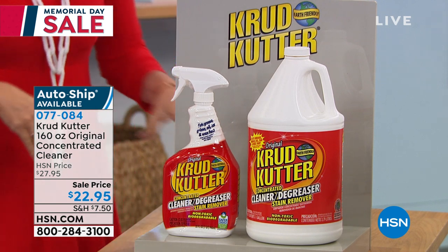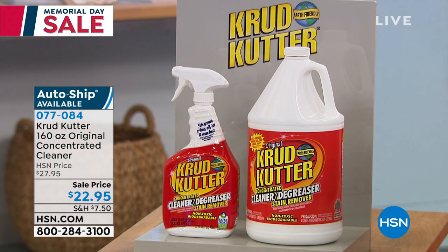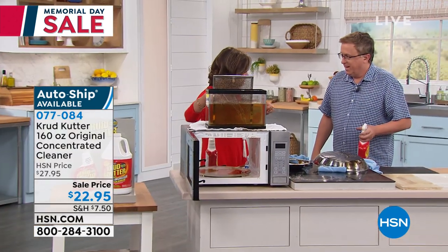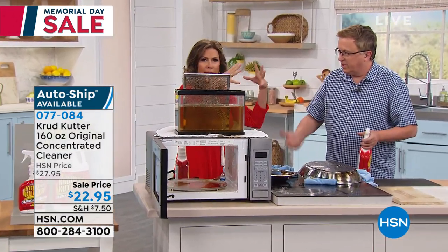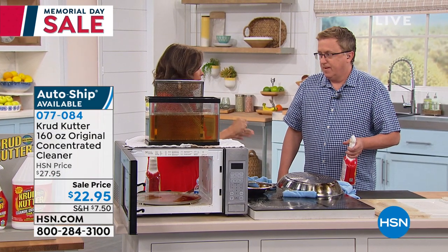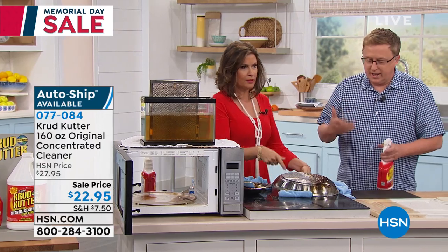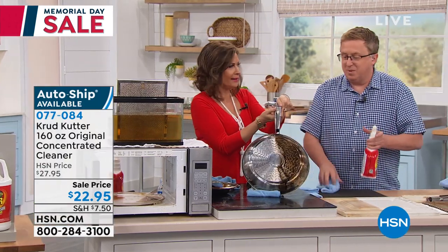Time to pick up something that is going to work on all that dirt, especially in the microwave, in the oven, in the grill. When it microwaves on there and dehydrates it, it's particularly hard to clean. It bakes on, doesn't it? And I'll tell you what, you wouldn't want to use a caustic chemical in there. I know, that one just blows me away.